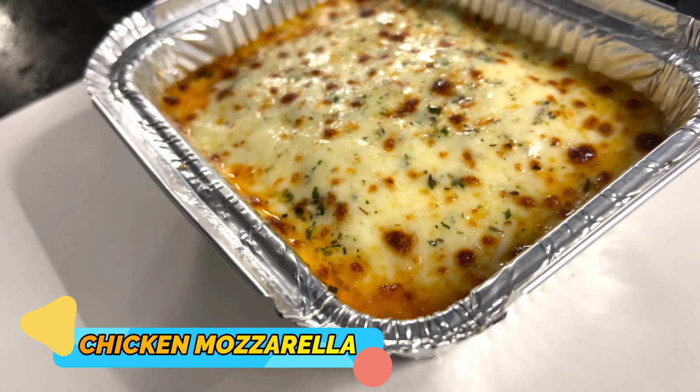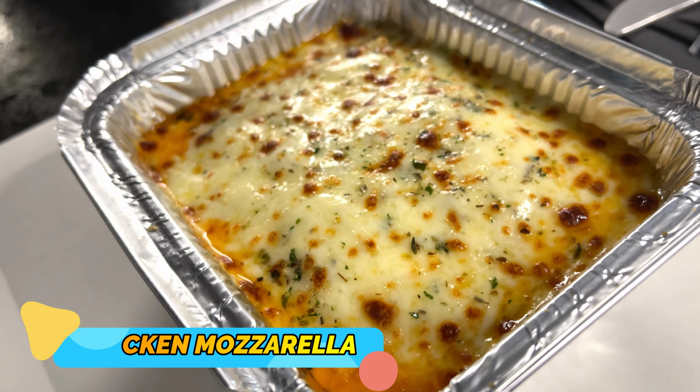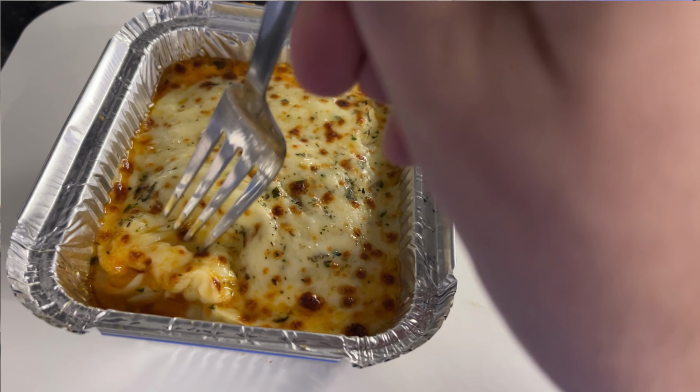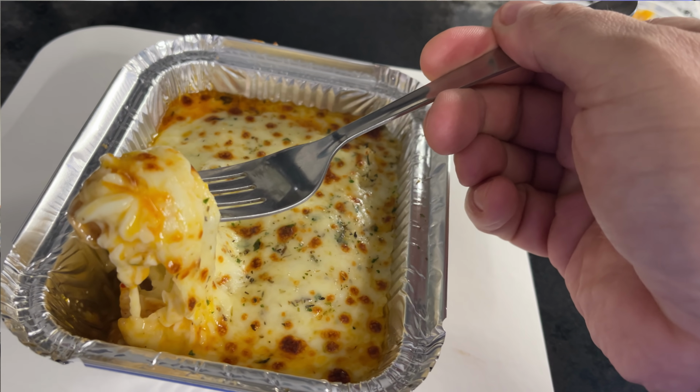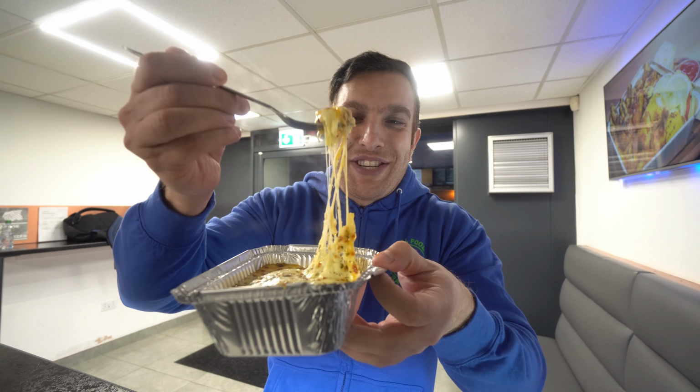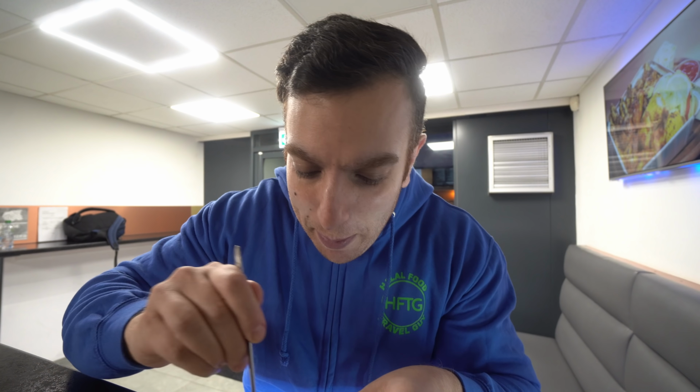Right guys, so let's start with starters. Actually, there's something a bit different here. This is called the chicken mozzarella. I've never had anything like this before, so I actually thought I'll start with this. This has got layers of peppercorn sauce, there's some mash in there, there's some cheese in there, there's obviously some chicken as well. That's a bit different. Oh, look at that cheese pull. Absolutely piping hot. Let's try this.